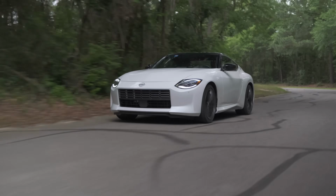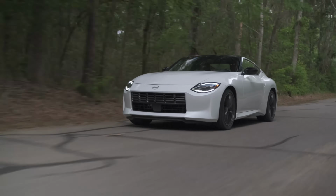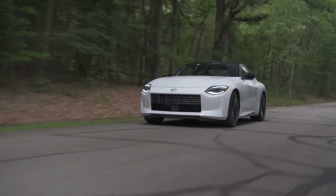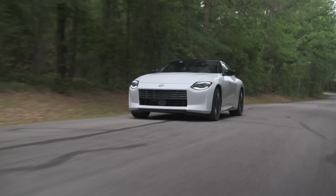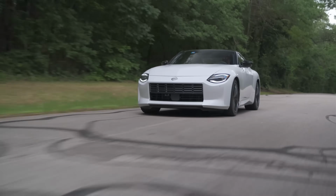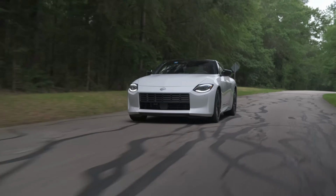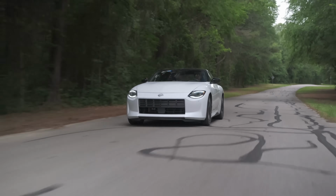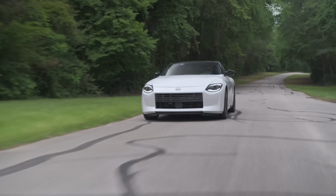Aside from those Bridgestone Potenzas deciding to give up every once in a while on you, this really is a solid platform that didn't need too much work, at least for what I am putting this through. I'll put it on that caveat. I have not track tested this one, so I will say that. But living with this daily, this is a very well put together car, even if it is showing its age.